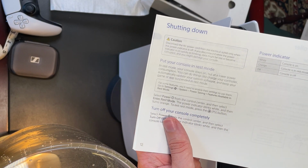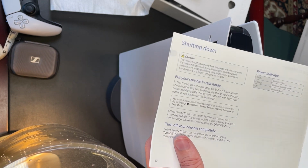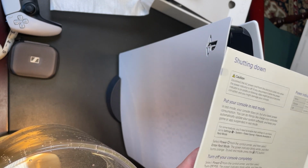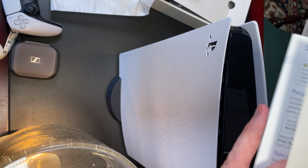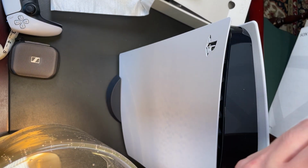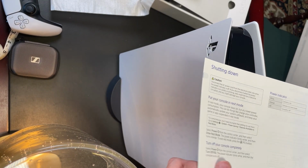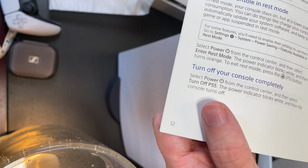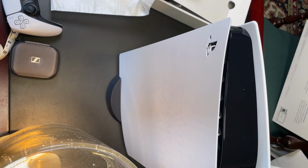Shutting down. Put your console in rest mode. So some of these LED lights that I have use about as much power as the PlayStation 4 used when it's in rest mode. Just something to keep in mind. And then you also have other languages. Okay. So each section of the instructions, quick start guide, is only about 12 pages, so it's pretty thin. Not too much to dig into.